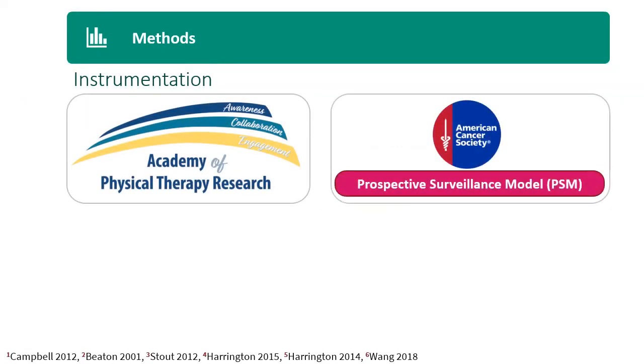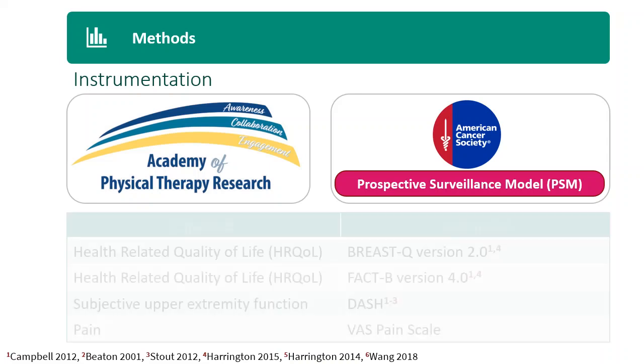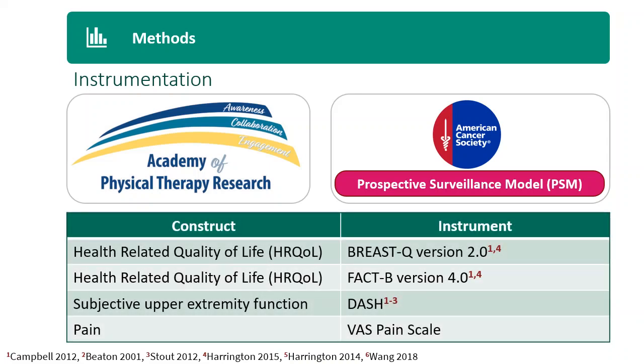Okay, so you have these 2 bodies that we've introduced, the Academy of Physical Therapy Research, as well as the American Cancer Society's prospective surveillance model. And both of these bodies endorse these instruments to be utilized to measure these constructs. Furthermore, both of these bodies recommend that these constructs actually be measured within rehabilitation literature for the breast cancer demographic.